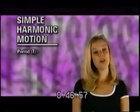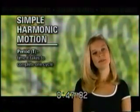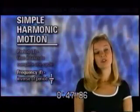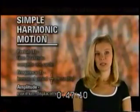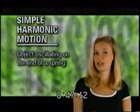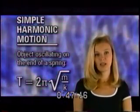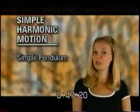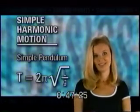The period T of an object undergoing simple harmonic motion is the time it takes to complete one cycle. Frequency, f, is the inverse of period and is measured in hertz, and the amplitude is its maximum displacement. For an object oscillating on the end of a spring, its period T equals 2 pi times the square root of mass over k, and the period of a simple pendulum equals 2 pi times the square root of length divided by g.